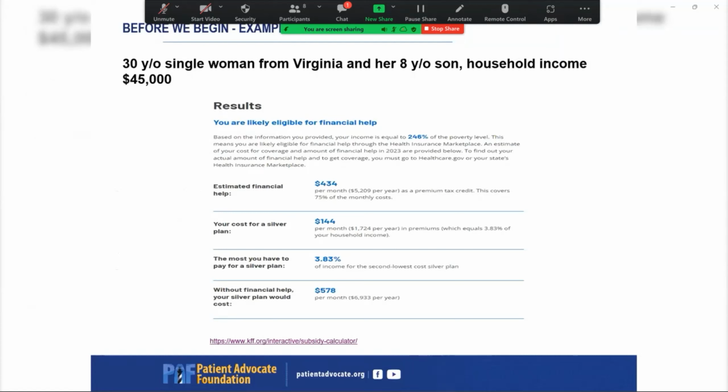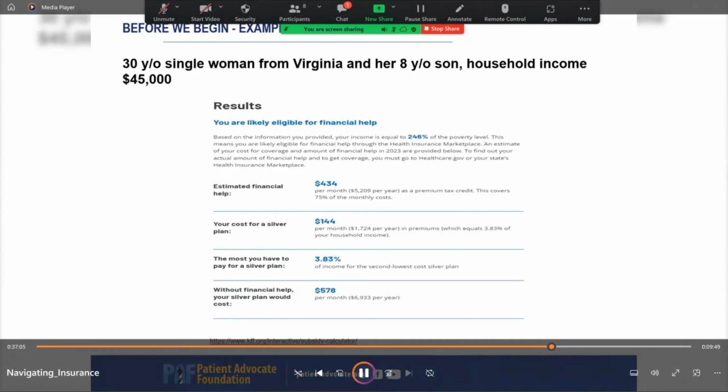Let's get into actually looking at plan options. Before we begin, let's walk through a hypothetical situation so you can get an idea of how things work to purchase insurance through the marketplace. This is an optional step, but before you begin, there are calculators online that show you how much assistance you can expect to get, if any. A great one is available at the Kaiser Family Foundation website. It is kff.org/interactive/subsidy calculator. It's on the slide, and the slides will be available to you as well.